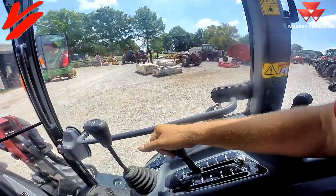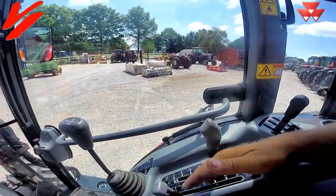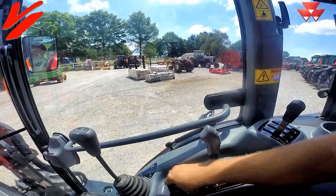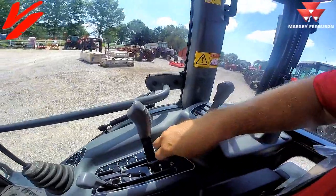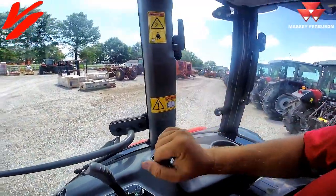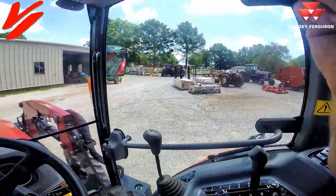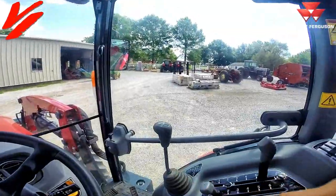This is your raise and lower on your three-point. This is draft control. You have position control and draft control. You can set upper and lower limits with those stops there. And you have one set of remote valves. That's pretty much all the controls except one of the coolest features of this tractor.